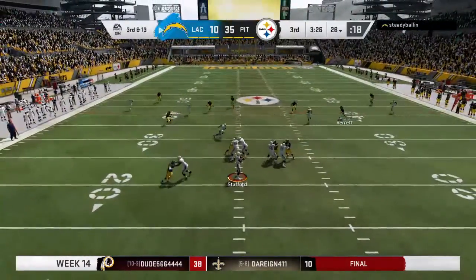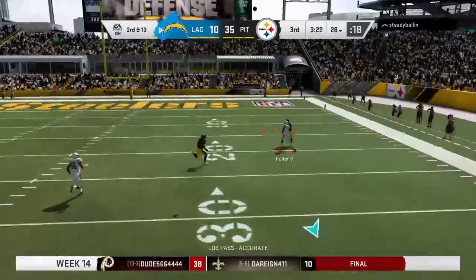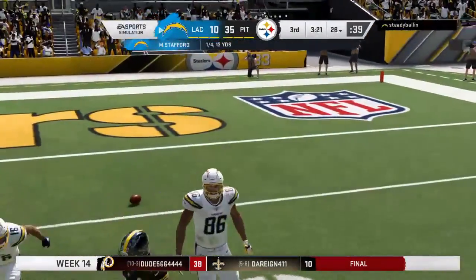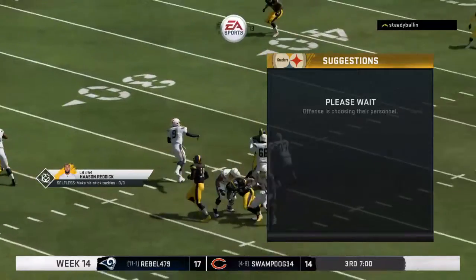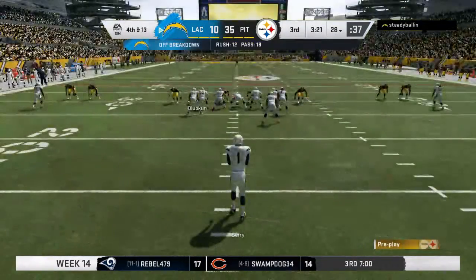A shotgun snap for Stafford. He's letting this one go for Fuller. And that'll wind up incomplete. Bold play call there. Now it's 4th down. It's been this way most of the afternoon, hasn't it?